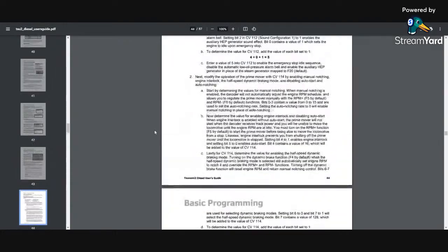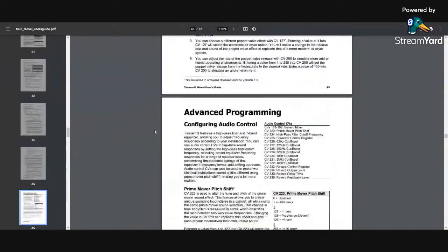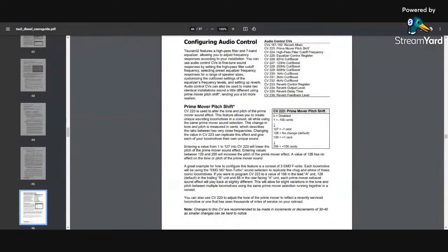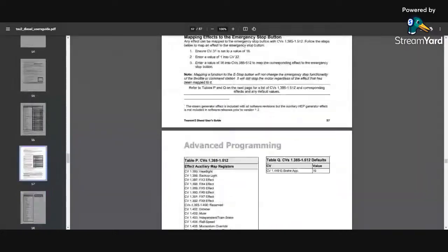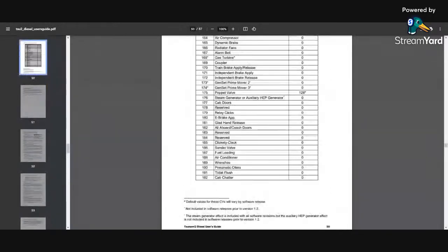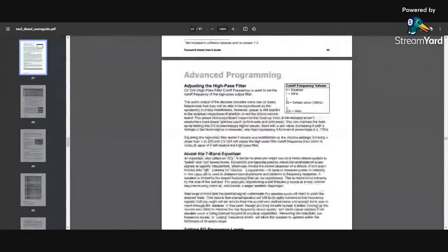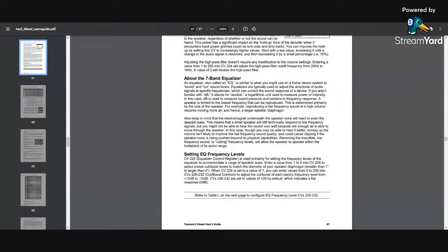All right. And let's see, we're going to scroll on down. Audio control, this is like your mixer on the decoder, where you got the kilohertz and different hertz, equalizer, that's it. So you can fully adjust the 7 band equalizer. Holy smokes, I don't know what happened there. Yeah, here we go. I just do not know what happened to my mouse. That was wild.